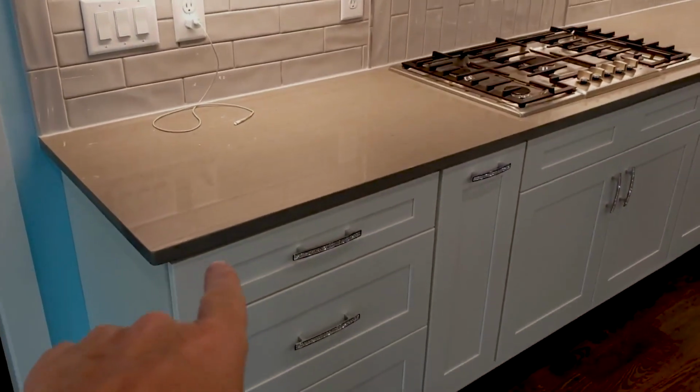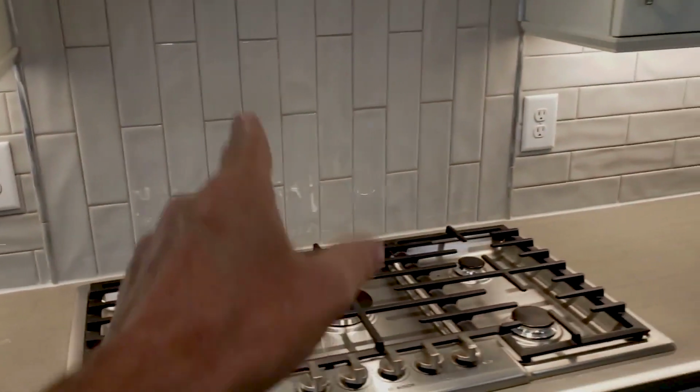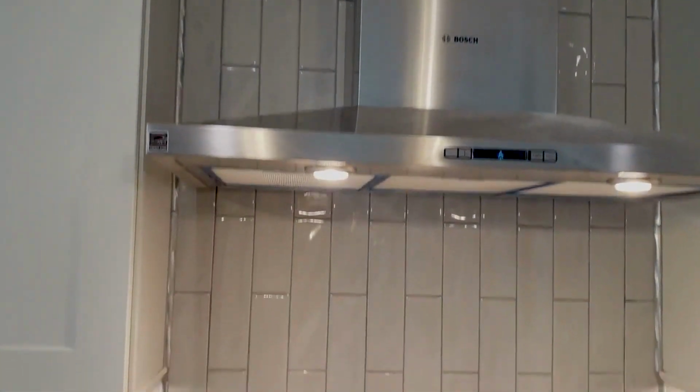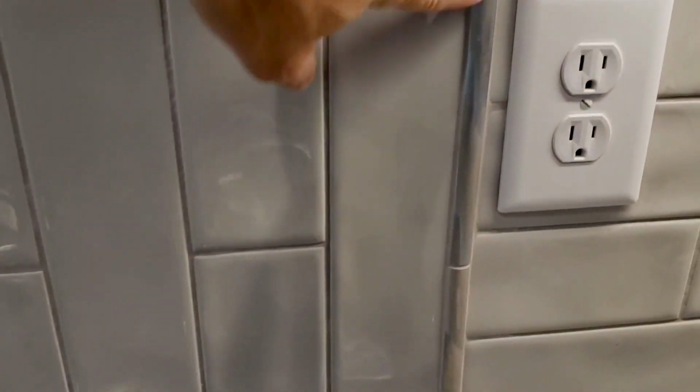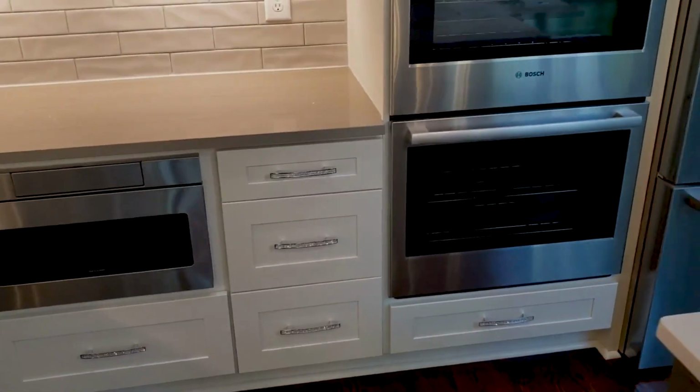Over here, that kitchen counter with a quartz countertop, we did a subway tile to match, and they ran the subway tile vertical to go up past the hood to give it a different texture. And you've got a decorative trim piece, the bullnose, to match. And that backsplash goes all the way around. And they did a microwave built into the cabinets and a double oven. It's kind of a tower structure here.